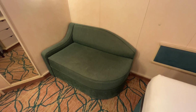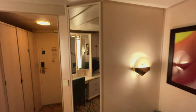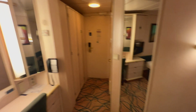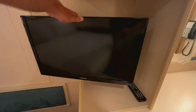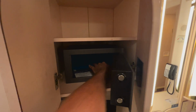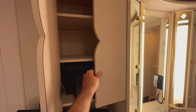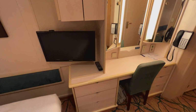Over here you've got a chair which functions as probably a half-size sofa, and above that you've got a light and a picture frame. And then as we turn around, you've got a full-length mirror to check yourself out before you head out for the night. On the other side of the room, you first of all have a television on a bracket, so you can tilt that depending on whether you're sitting on the bed or the sofa. Then up here, you've got your first cupboard. First of all, you've got some shelves at the top, then you've got a safe. It's not a massive safe, but it's more than enough for phones, passports, money, all that sort of thing.